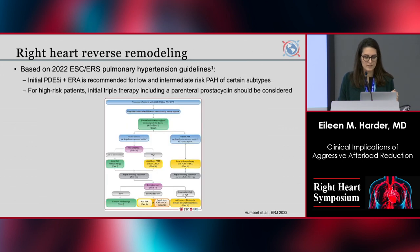And so translating that forward to the guidelines, what we saw in the guidelines published last year is that in those patients who are low or intermediate risk at diagnosis, initial combination therapy with a PDE5 inhibitor and an ERA is recommended. And for those patients who are high risk and who are good candidates, able to tolerate a prostacyclin, triple therapy with such a drug is what should be considered.